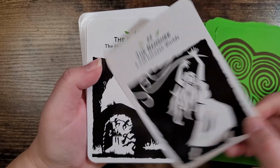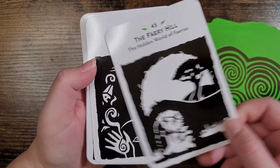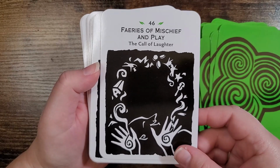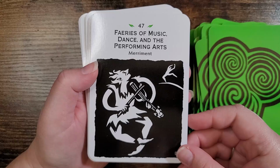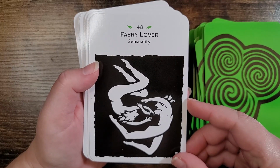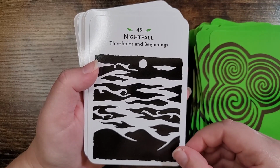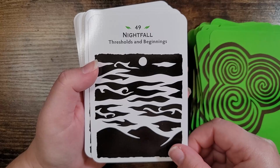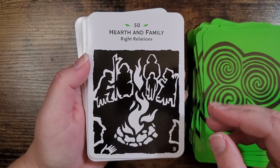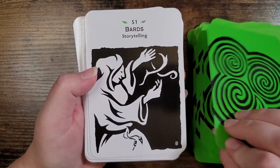I like that one. There's a lot of cards here too. Fun. I like how it's almost abstract with each card. The art is, you know, a little not so defined, and I like that. It kind of allows your intuition to see what it needs to see.